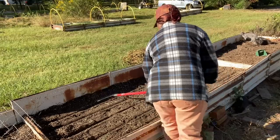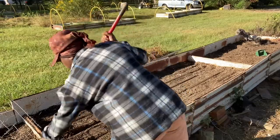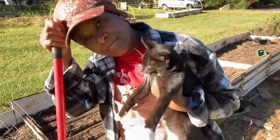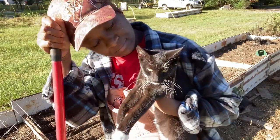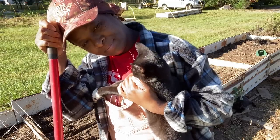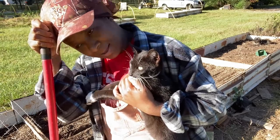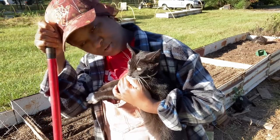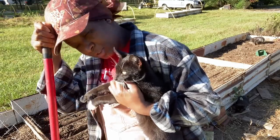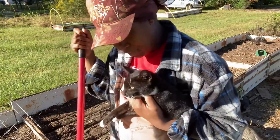You're not making no messes over here. His love tank is on E. That's why he's right up under me. I get it. I understand. Sometimes you just need a little love. But you know, we got voles around here. And if you really want to impress me, you'll go grab me a few.